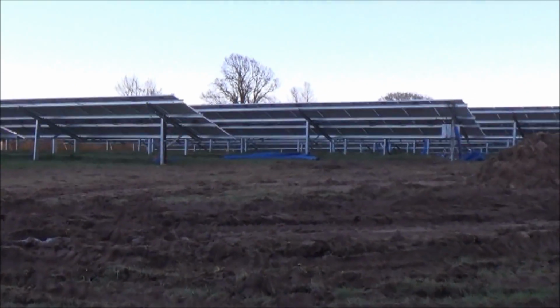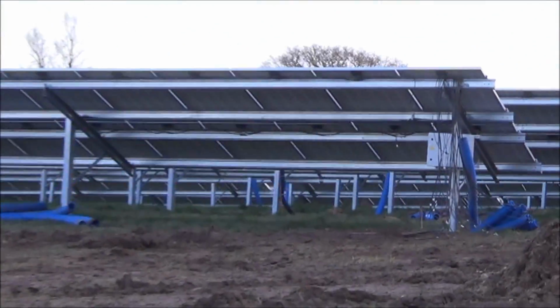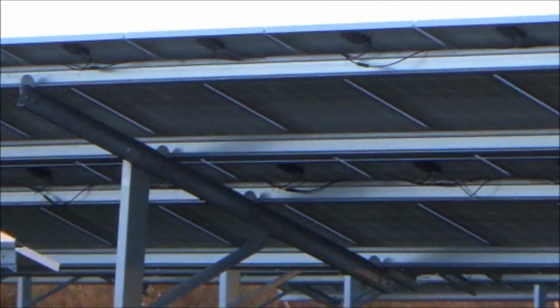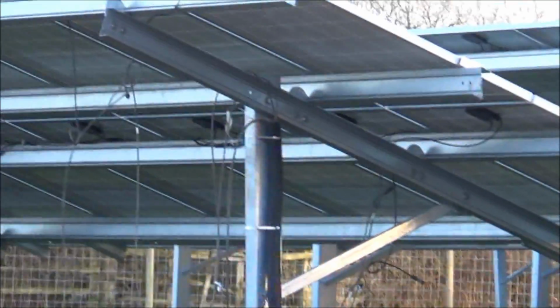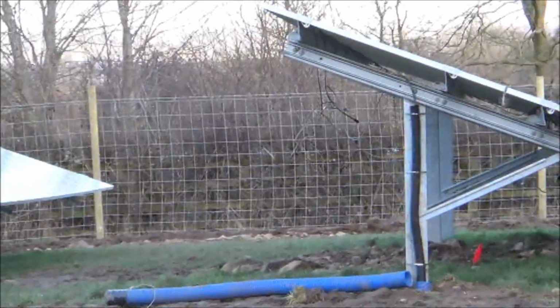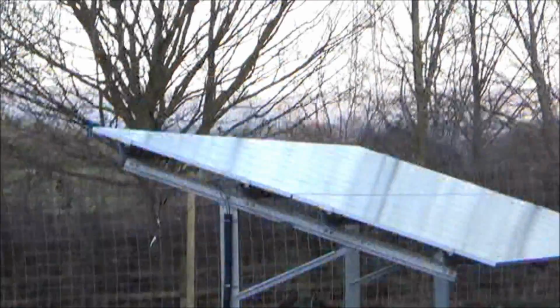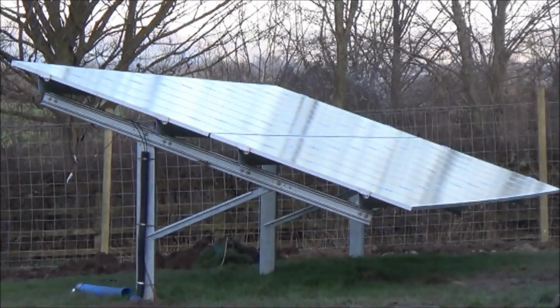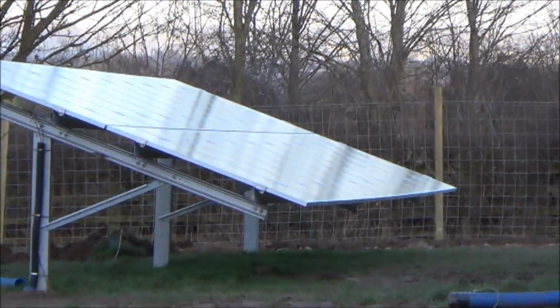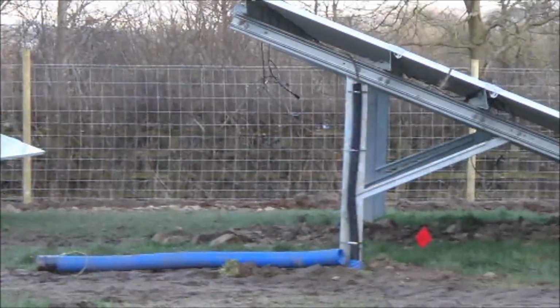I'm just going to zoom in. You can see there that all the electrical stuff is still waiting to be wired in, and you can see the panels there on the frames now. I'll just zoom around here now, and there we go. There you can actually see one panel in place. It's a big flat panel. Like I said, I don't think any of these have been wired in yet.